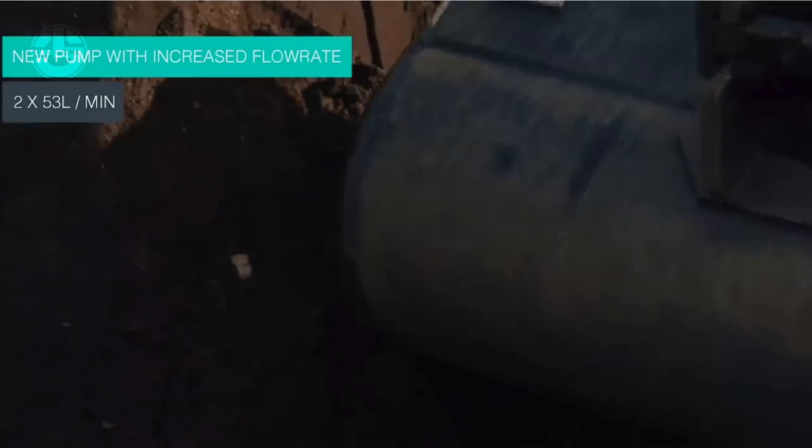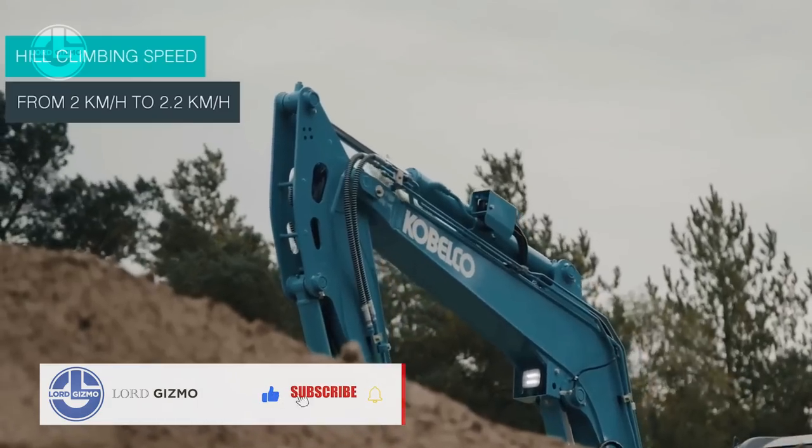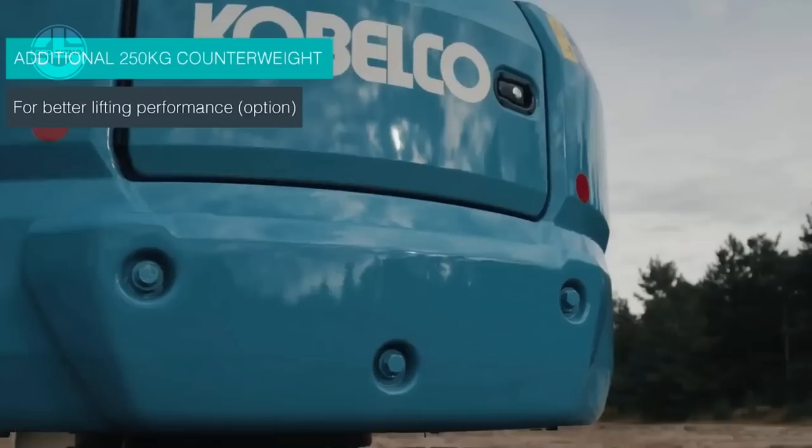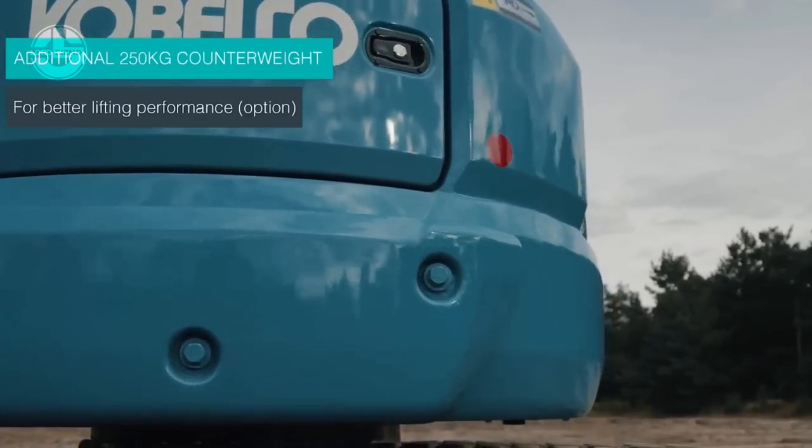Also, the travel motor and swivel joint have been replaced with an upgraded one, which now provides 12% faster travel speed and 10% quicker hill climbing speed. By replacing the spool, the engineers have shortened its digging cycle time by 11% more.